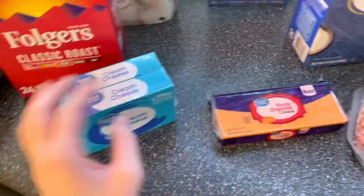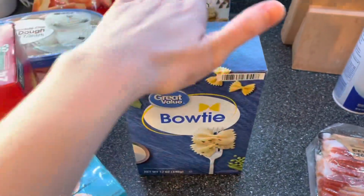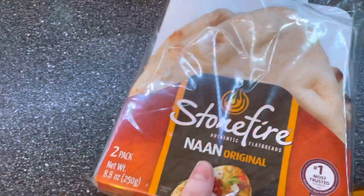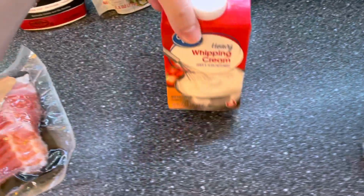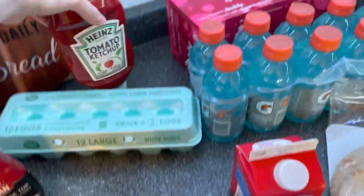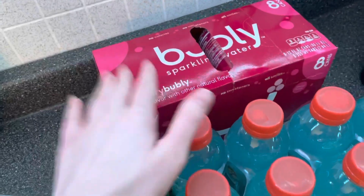Cream cheese, cheddar cheese, bow tie pasta for tonight's recipe. Get some bacon, some naan bread, heavy whipping cream, bacon bits, ketchup, eggs. And then I just got some drinks over here.